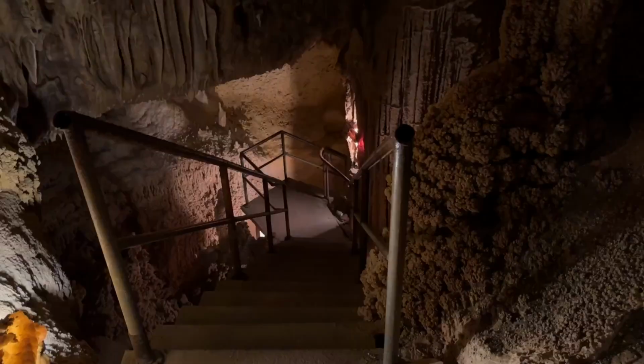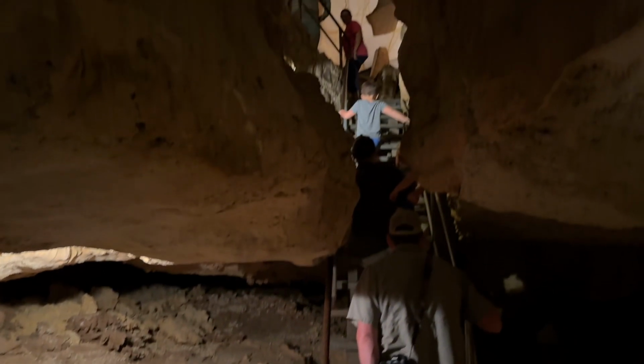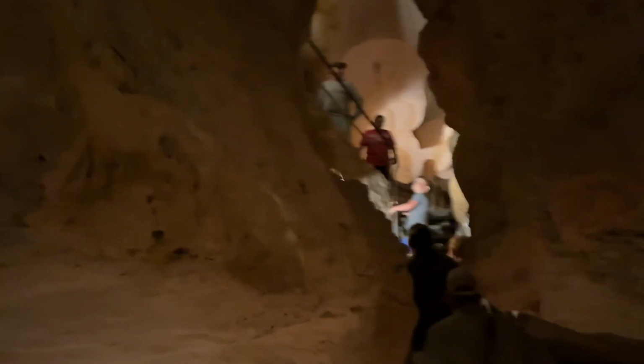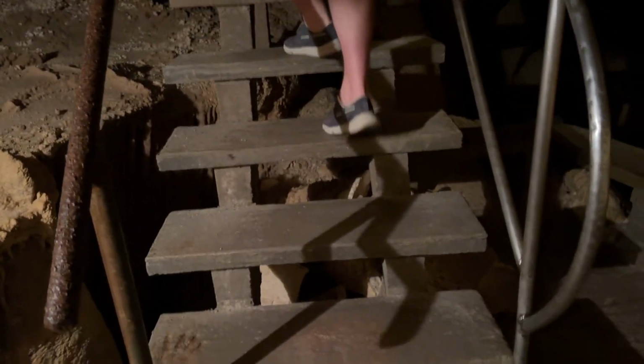About got this old cowboy worn out. 350 stairs. Whoop my butt. This is where we came from. And guess what? This is where we're going. Yeah, more stairs. This is either aluminum or stainless. It's not rough. They got smart, got rid of the steel.